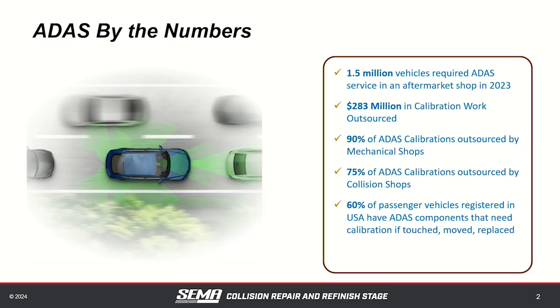Yeah, it seems like you can't even buy a car nowadays that doesn't have some form of ADAS on it, right? Every car has something on it nowadays, especially with EVs and all these newer vehicles that are coming out. They all have some type of assistance with driving.